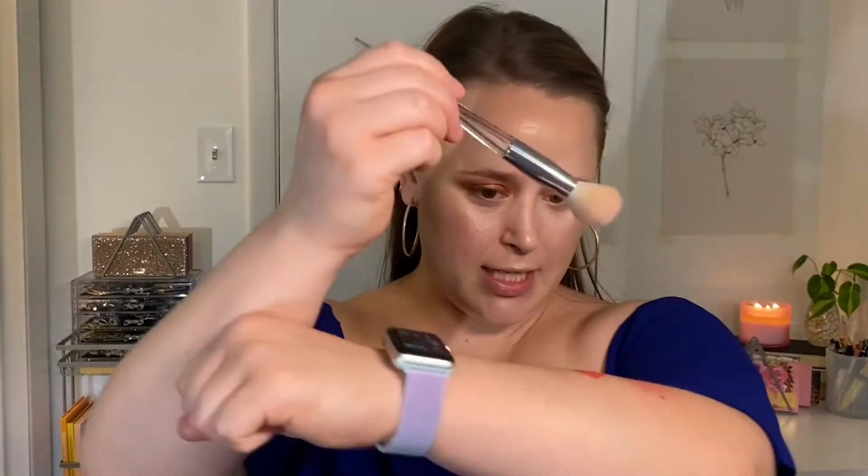And it shears out quite a lot. Okay, I'm gonna take the e.l.f. 105 brush and just lightly dip into it, and then go onto my arm and press it so it's into the brush and not just on the very tip. Okay.